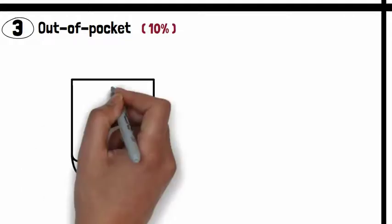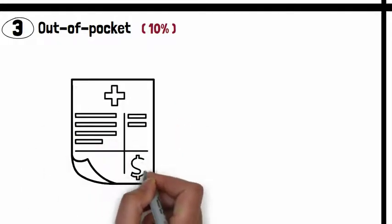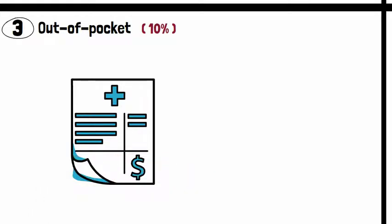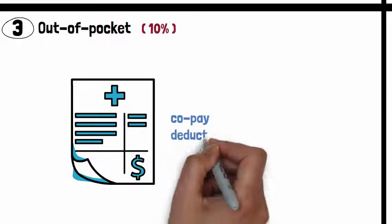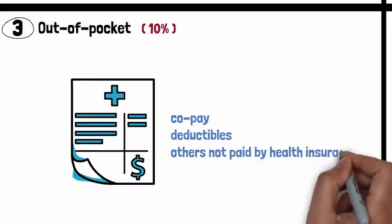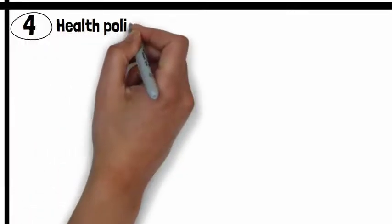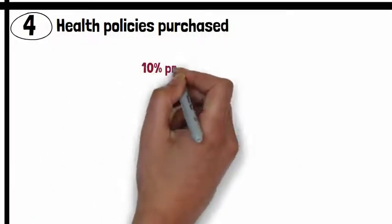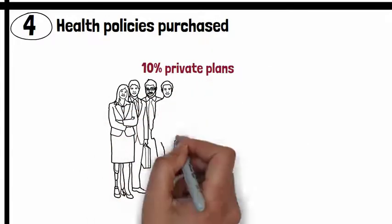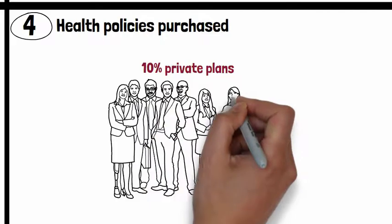Number three, out-of-pocket. In 2019, about 10% of healthcare costs consisted of co-payments, deductibles, and other portions not paid by health insurance that individuals paid directly to their healthcare providers. As we saw in Emily's experience, there were portions of the goods and services that she was responsible for covering out of pocket. And number four, health policies purchased. In 2019, about 10% of private plans were premiums paid by individuals who had purchased health policies directly from insurance companies.